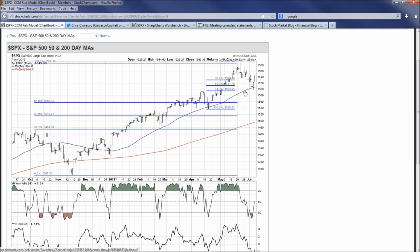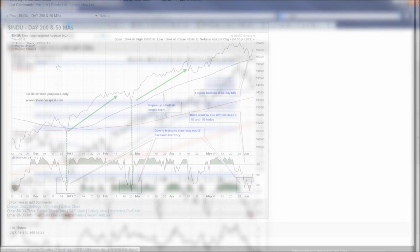As long as this slope is up, this is the 50, this is the 200, the benefit of the doubt longer term goes to the bulls. We had a 50-day moving average with a positive slope and Fibonacci retracement levels all in the same neighborhood. Nobody, including myself, knew whether this would hold or not, but it did make sense and still does make sense to show some patience as long as these fibs hold, as long as this slope is up, and as long as price remains above the 50-day moving average on the daily chart of the S&P 500 index.